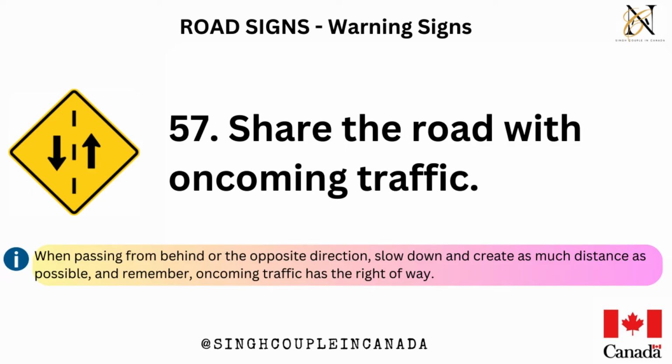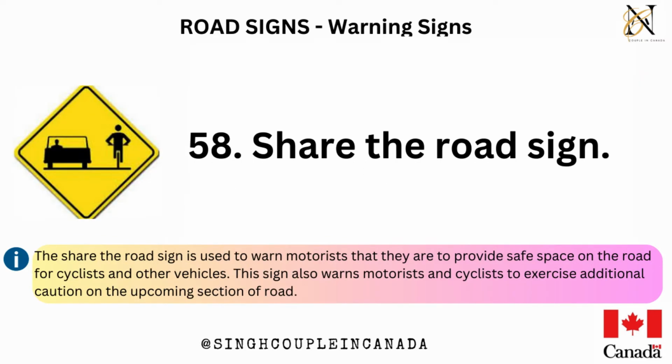Share the road with oncoming traffic. When passing from behind or the opposite direction, slow down and create as much distance as possible, and remember, oncoming traffic has the right of way. Share the road sign. The Share the Road sign is used to warn motorists that they are to provide safe space on the road for cyclists and other vehicles. This sign also warns motorists and cyclists to exercise additional caution on the upcoming section of road.